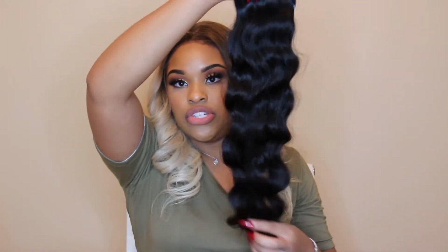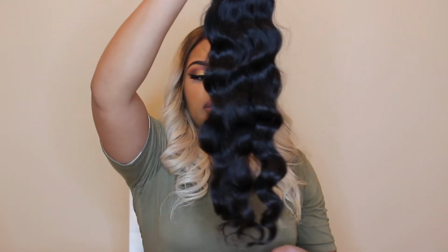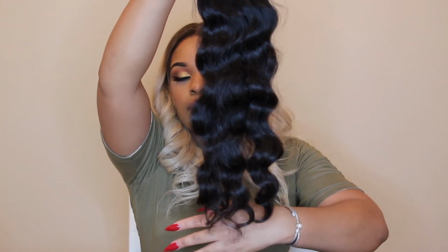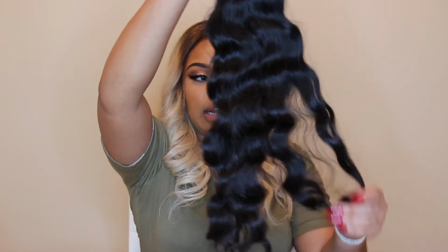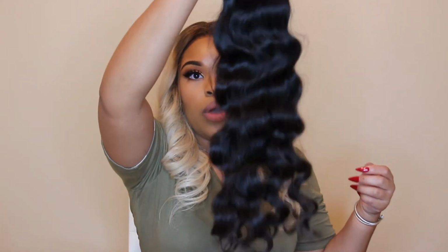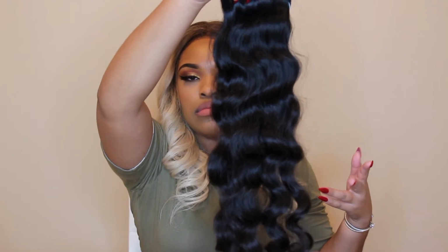This is 22 inches as well. So that's why I said this could be wavy curly, because the ends are kind of curly, but this is going to go back into the wavy bin because this person's hair was just wavy, super wavy.